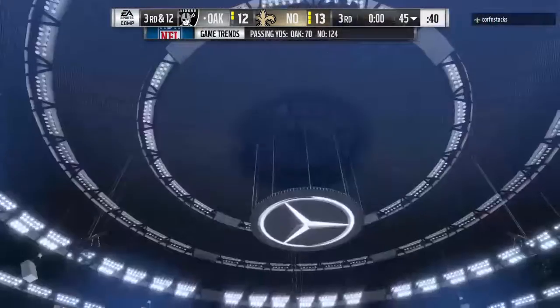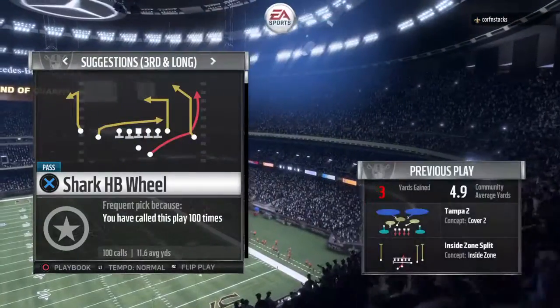The Raiders on third down, just 1 for 3 thus far. This is third down and 12.